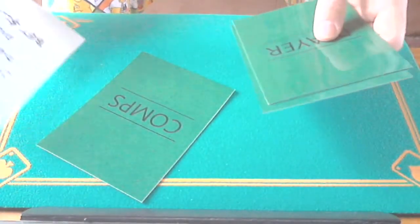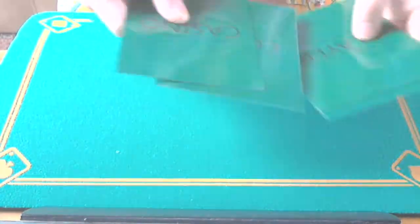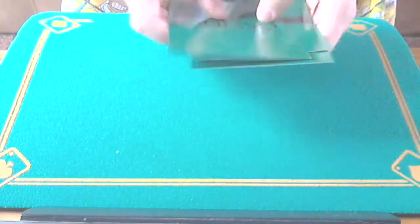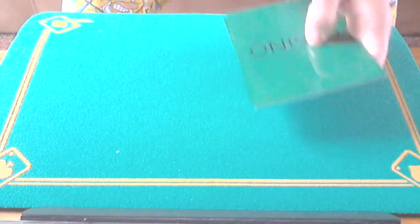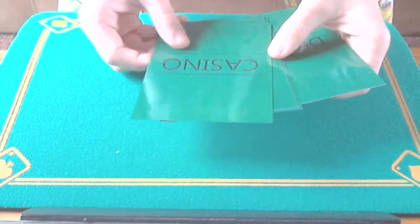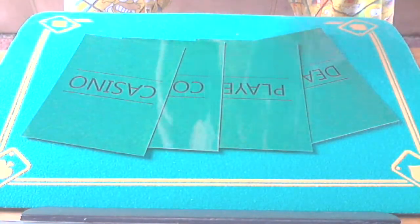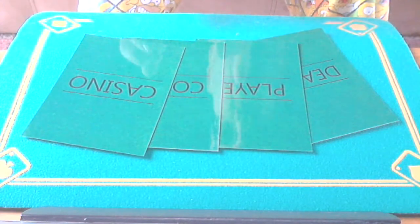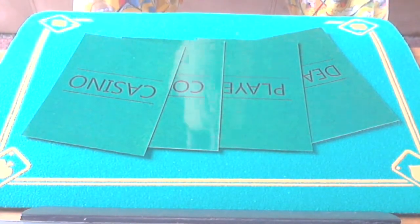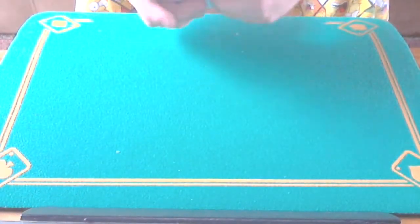The one thing you do have to remember to do in this trick is make sure that you all the time, and I didn't do it as much, I forgot to do it in the demo video, except at the end. You want to make sure that you really hammer home the fact that it's a free choice for the spectator. Like, they shuffled the cards. They chose the casino. They chose the poker chip. You want to make sure you drive that home in this trick.